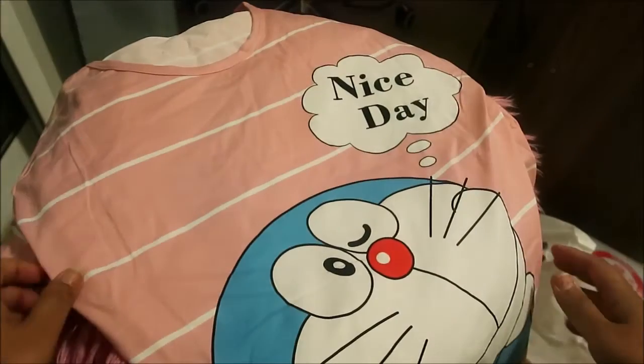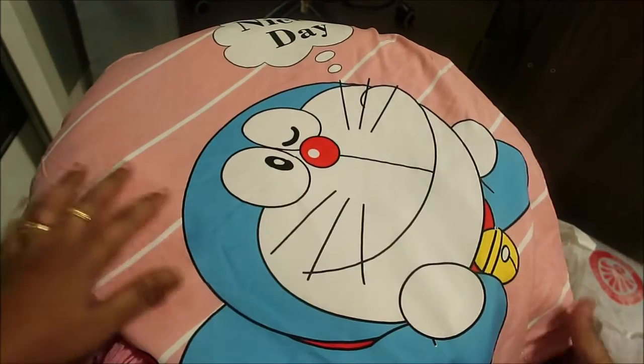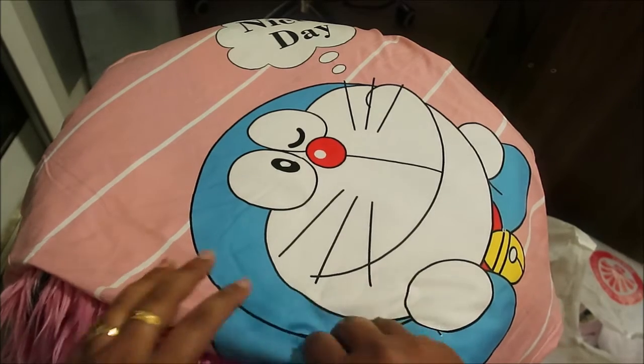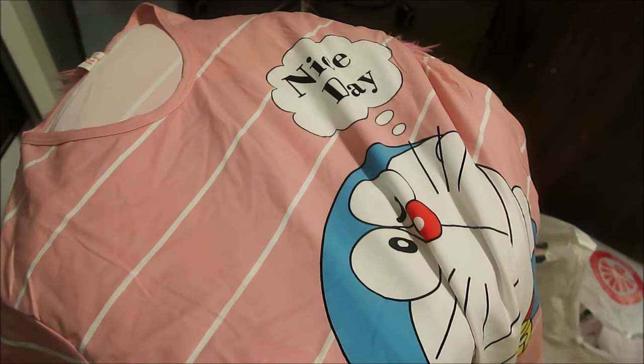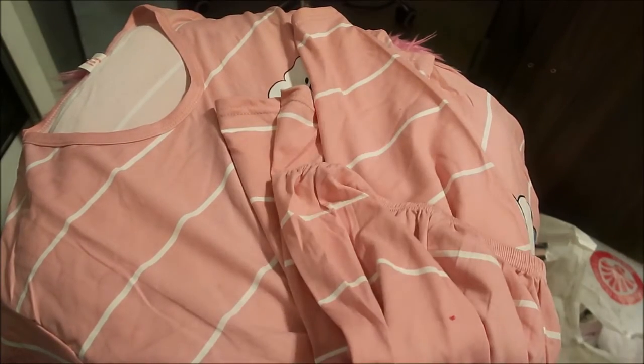This one is for home, like for home, okay? Pajamas or nineties. Very nice Pokemon and half sleeves. It came with short. Okay, short, okay. For home, this one.